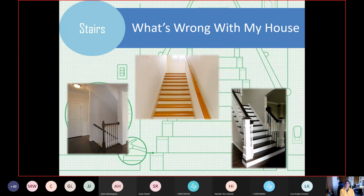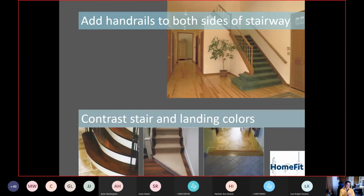So these are the types of things that you'll typically see in your home. So what can we do to make our stairs more safe? Let's start with the handrail. You ever notice that when you go into a commercial building there's a handrail on both sides of the stairs? That's because it's a code requirement. For residential, the code only requires a handrail on one side of the stairs.